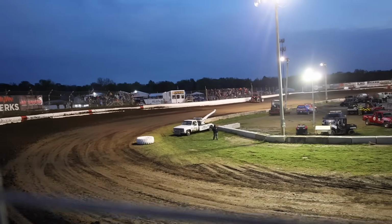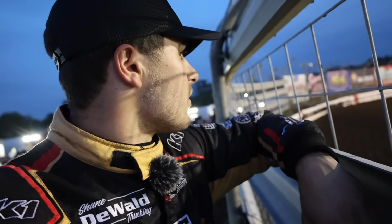Well, there's a goal tonight, though. It'd be definitely to shoot for hard charger. We're going to be starting just ahead of the B main event cars, so we have our work cut out for us. Like I said, glad that we're in the A. Just kicking myself, and ran the bottom really well, as good as you could run the bottom.